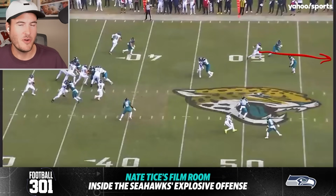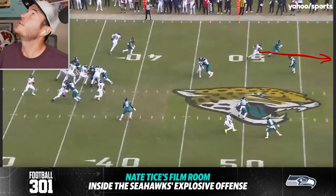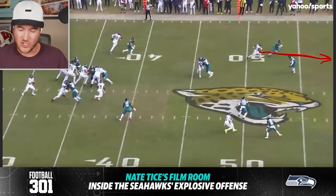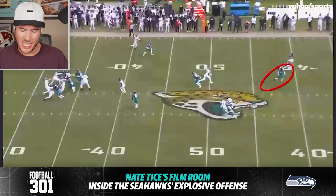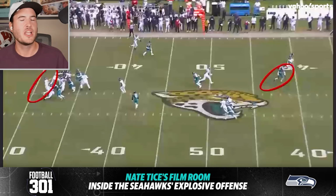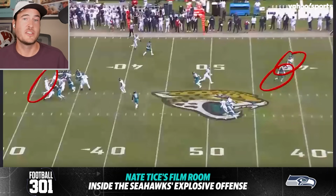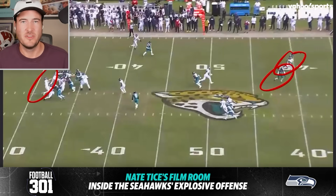I was taught at one point, you want to make that safety look like a baseball pitcher that gave up a home run. He's either looking over his head, or he just puts his head down because he knows what's about to happen. And sure enough, that's exactly what happens here on the long touchdown to JSN. There he is going, oh no, I see what's about to happen here. There's Sam Darnold launching an absolutely beautiful throw to JSN, and this goes for a long touchdown for the Seahawks. Again, off play action, again, getting to an explosive play.